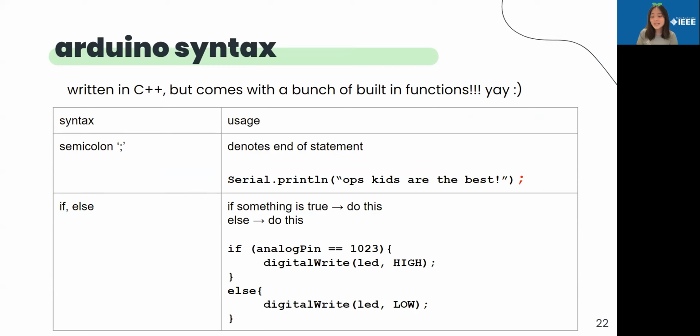A couple of other things in terms of the Arduino syntax. Again, we're working in C++, so a lot of the rules still do apply. After every single statement you make, you always have to place a semicolon. So for example, if you were trying to print something to the serial monitor, which we'll talk about more later, we'd write Serial.println("Ops kids are the best because they are"). And then you always want to put this semicolon after your statement. Otherwise, your code will not compile.